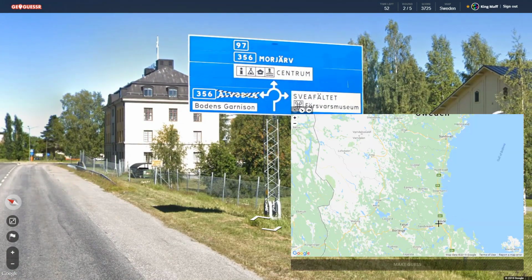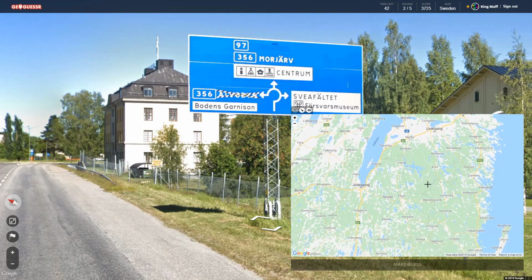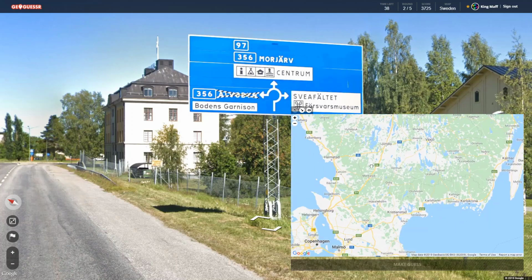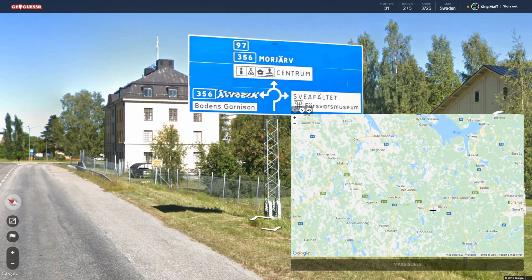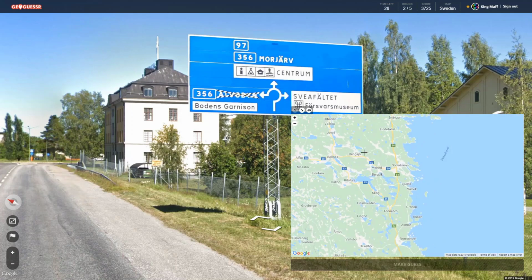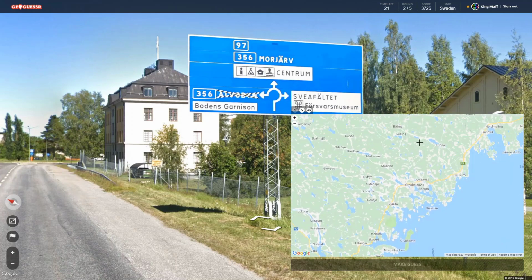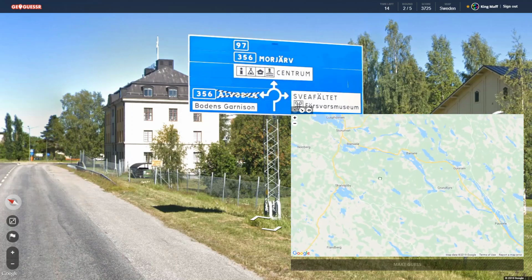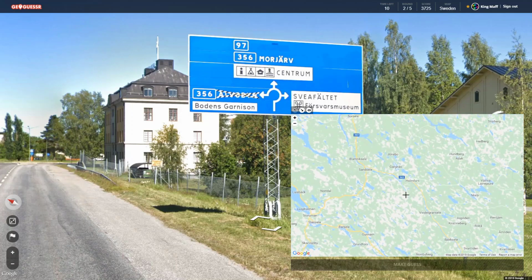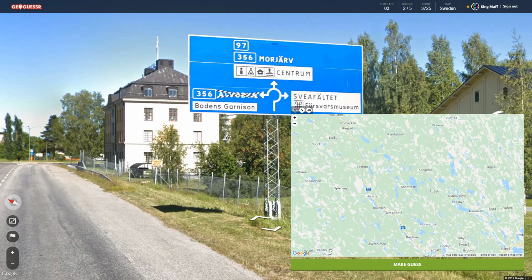Alright, so we got 356 and 97. And then Morjarv and Boden's Garrison. This is probably what we need to look for. And there's a museum by Sveafaret. We're gonna look for the numbers 97. I feel like 97 should show up relatively easily, and it looks like the further north we go, the higher the numbers are. 83, 84, so it kind of makes sense. 86 and 90. 90 again, 92. So this is definitely towards the north. Can I get numbers here? No? Thanks, guys. 360. Okay, so we're probably up top. 95. 97. Alright.